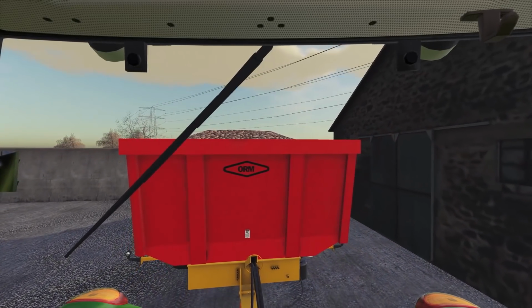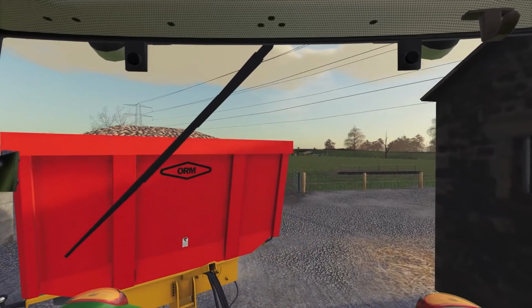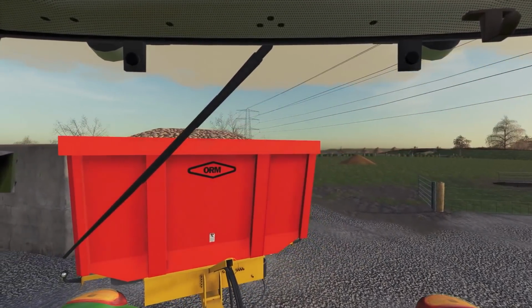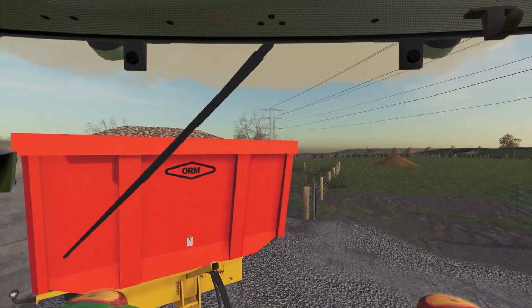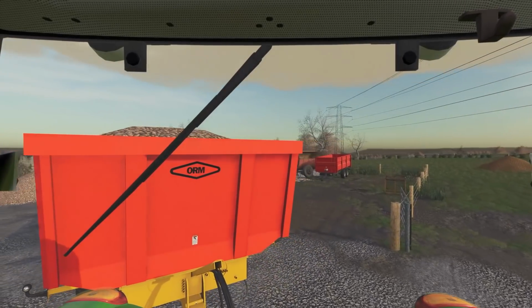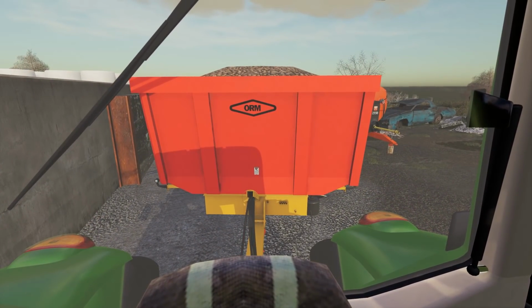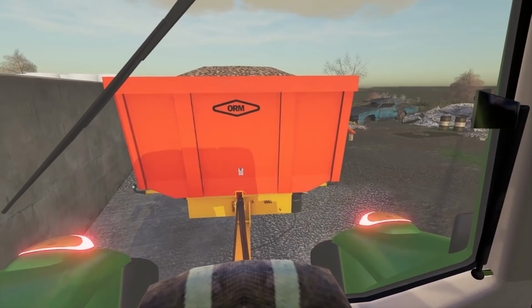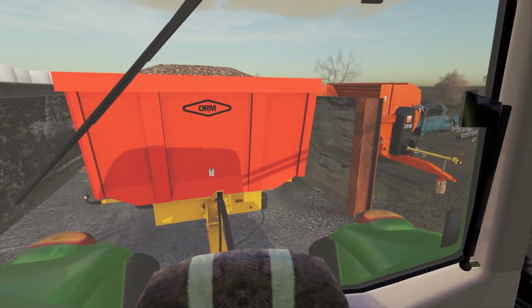To do that, we're just going to go around this corner of the pit. A hard lock on that. Oh, Lord, that's close. Frankie cutting the corner there, nearly. Lord. Okay, okay. Oh, let's go straight back at that.